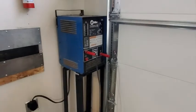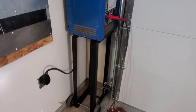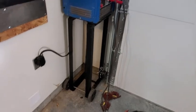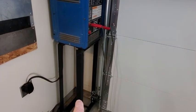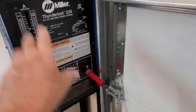Well, now you can see what it was, what it is. It's a little table for my welder. I got tired of having to get all the way down there and look for things, and then I couldn't stack anything on top of it. So now I can put some metal or whatever I want down inside there, reach up here, and I can get right to my controls and everything.